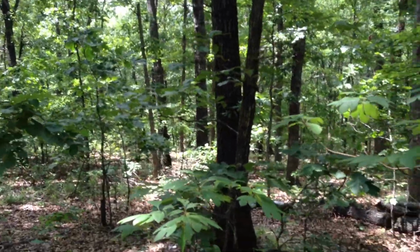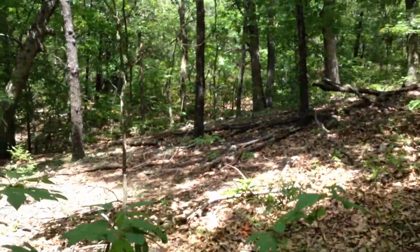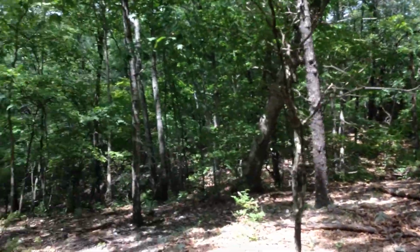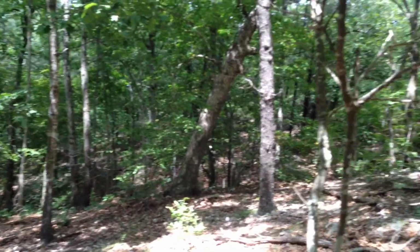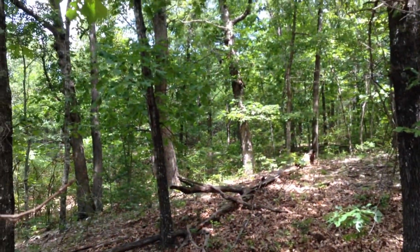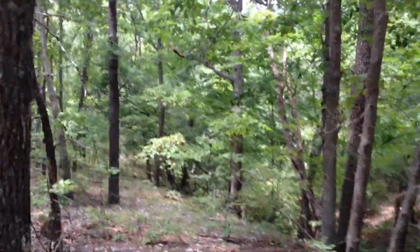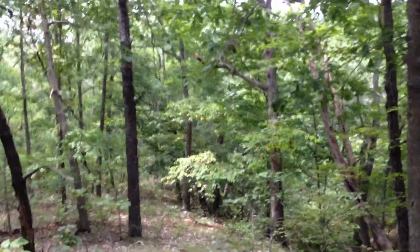The property seems to be mostly level by the highway, by B Highway where we just had pulled off. And then as you go back on, it starts to get a little more interesting, starts to slope a little bit. It slopes down, I believe, toward the center and then slopes back up again. I don't know how much storage is left on my phone, so if it cuts me off, that's why. A little cloudy today.